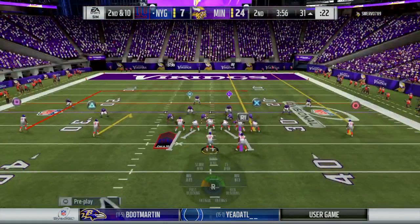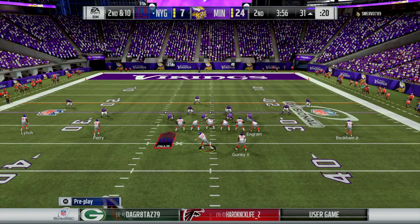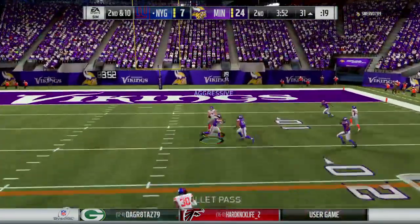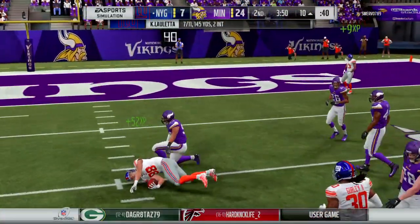I think you're right. They seem to have gone off tendency quite a bit, but it's only the second quarter, a lot of time to change things. Lawlett, he'll look to throw. Over the middle, he's got his tight end Ingram.